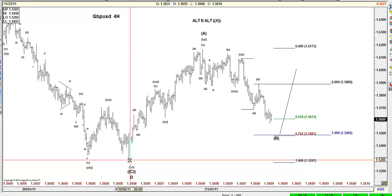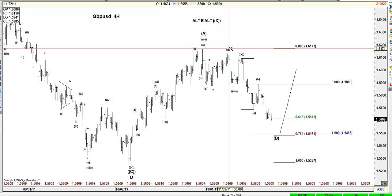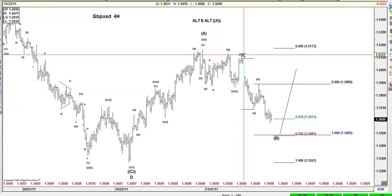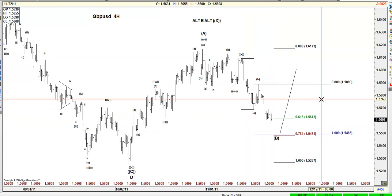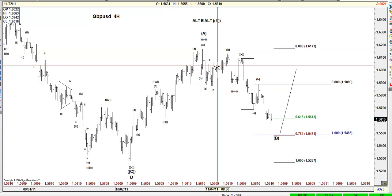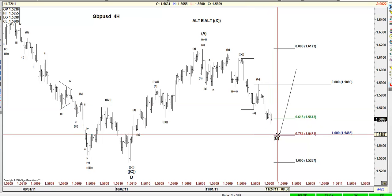Now, what is cable showing? Cable is showing a 5, a 3, a 5, a 3, a 5, a 3, and another 5. According to the cable chart, don't be surprised to see another low. I would say that it's almost sure that we're going to get another low in cable, but after we end that low in cable, what are we going to have? A 1, 2, 3, 4, 5, 6, 7 swing.